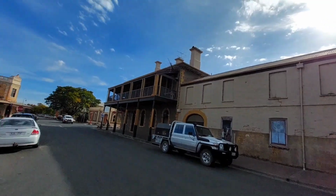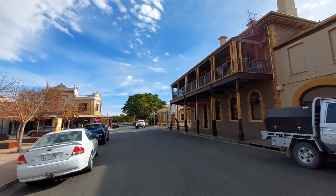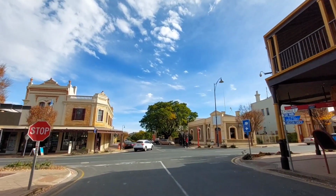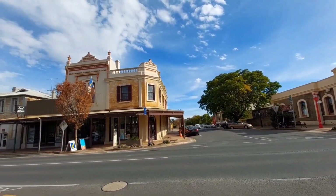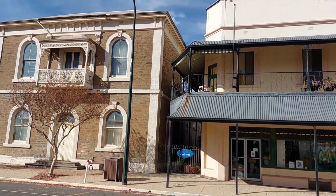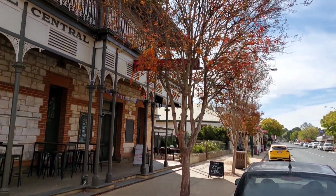I've made it to Kapunda, which is quite an interesting little town. A lot of nice old buildings. Here I am in Riverton. Quite a nice little town. Got a few nice old character buildings. Love the lacework on this pub.